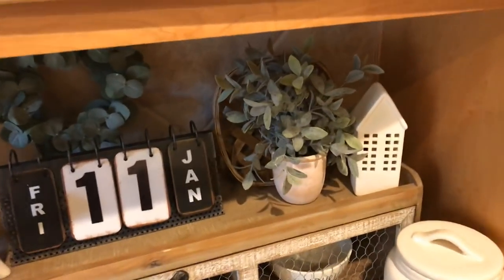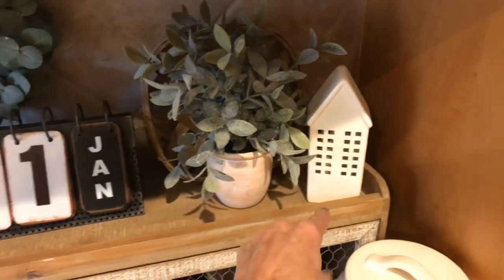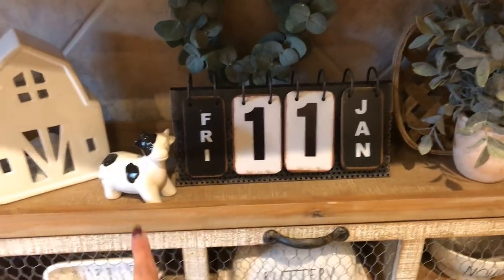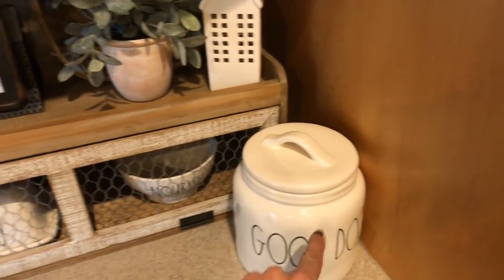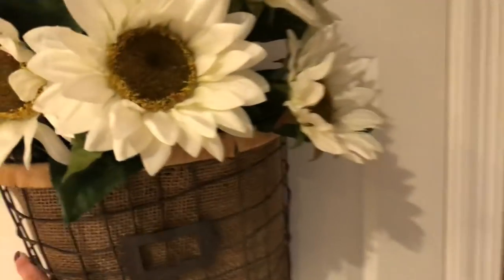you've seen, well, those of you who have been with me know that I had this out. I did add this house, and then I left the barn. And of course, I always have the perpetual calendar here. And then I didn't put anything down in here. I just left that the same. We've got our new treat thing for Braxton. But anyway, so that was that. And I put my sunflowers back up. Kind of crooked right at the moment.